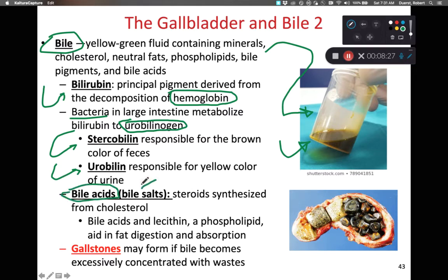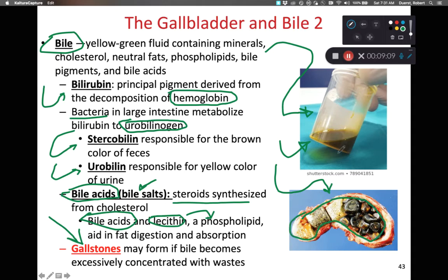As we look at those acids within the bile, or all the bile salts, they are going to be a lipid-based salt, or a steroid-based salt synthesized from cholesterol. And these bile acids combine with lecithin, which is a phospholipid, and these two work together in order to help us digest and process and absorb fats within the small intestine. If you have a salt concentration in the bile that becomes too high, the salt eventually starts to precipitate out of solution to form gallstones. And those gallstones can clog up the gallbladder. So here we have a gallbladder that's been removed, and that gallbladder had to be removed because it was completely filled up with gallstones.